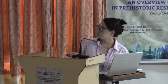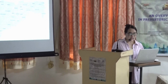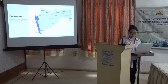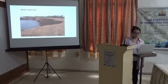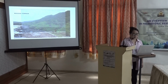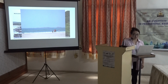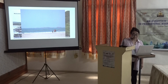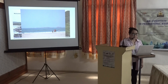This is a map of Maharashtra where the region of Konkan is highlighted in blue. It is bounded by the Western Ghats in the east and the Arabian Sea to the west. The region is also characterized by rocky coastline, rugged terrain, beautiful beaches, and depending on the region, some of the regions are densely vegetated, some of them are barren landscape.